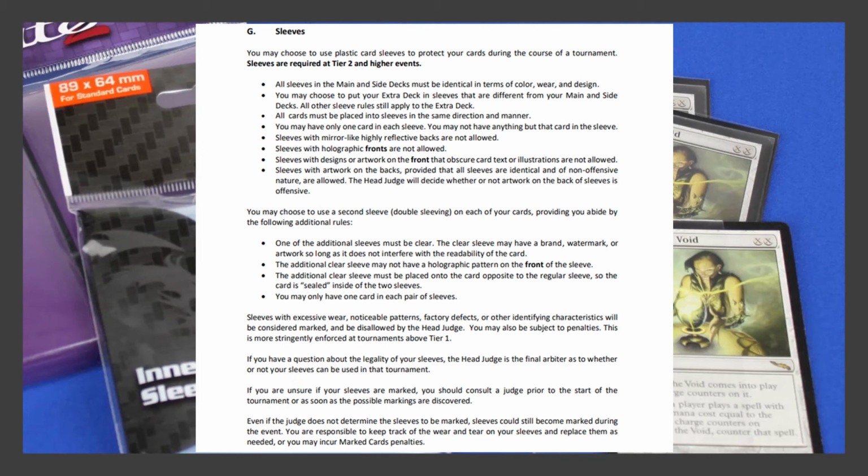And sleeves with mirror-like properties or very reflective backgrounds or holographic font designs, or artwork on the front that obscure the text or illustrations are not allowed in tournaments. That's all, those particular descriptions cannot be found on these double sleeves. However, sleeves with artwork on the back, as long as they are identical and non-offensive in nature, are allowed.